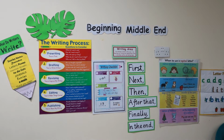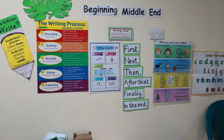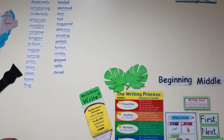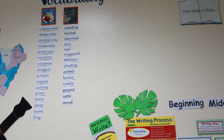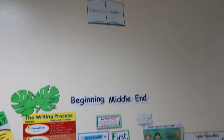I was able to add these two things to my creative writing station, the beginning, middle, and end of a story, just to assist them to ensure that they are really writing what is expected of them. And I don't know if I've shown you this, I displayed the new words we found from the books we've read so far, and we'll continue to add to this to assist the children to build their word knowledge and improve their vocabulary as they write. I haven't been able to put up the work. We are going to tidy it up, and I'm going to display the work we've done so far.